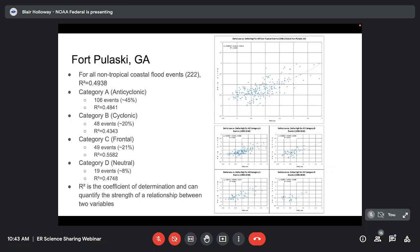And same breakdown, we have all of the non-tropical events in the graph on top, of which we had 222, and then we have the category breakdown in the second graph on the bottom. So the first thing that should jump out is that the R squared was significantly lower than it was at Charleston, just shy of 0.5 for all the non-tropical events. And then looking across the different categories, that ranged from a high of 0.55 for the frontal events all the way down to about 0.43 for the cyclonic events.